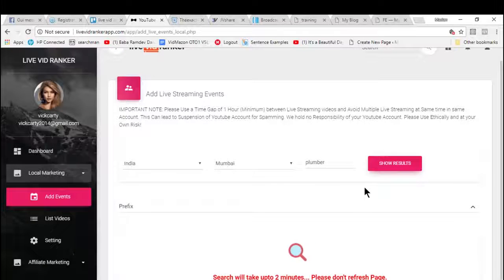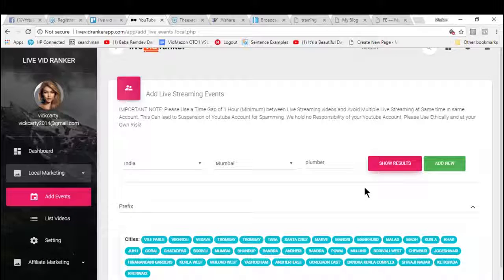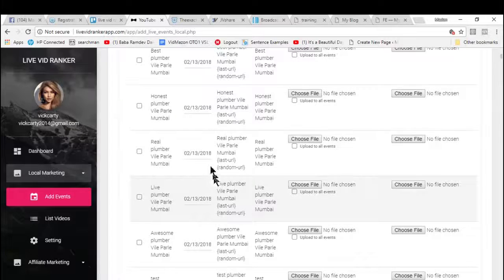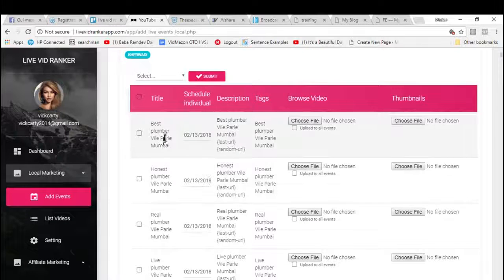What the software will do, it'll go out there, and inside that city it'll find all the important areas, like the street names, any particular corner, or whatever is important inside that particular area, and it'll actually create a great variety of titles using this strategy. So look at this. So it has the base plumber in Vile Parle, Mumbai. So this is the area name. This is one of the area names.